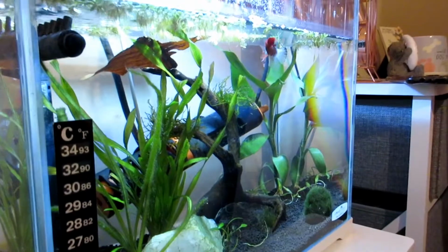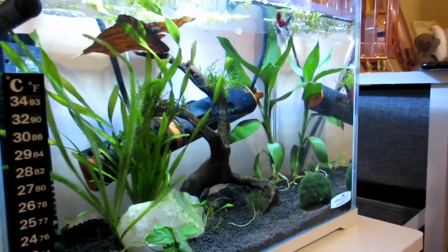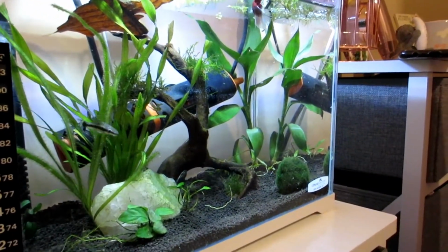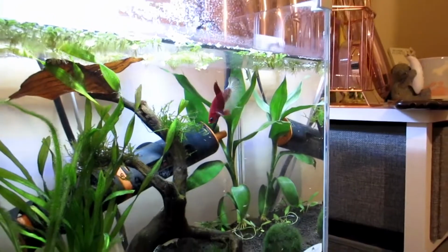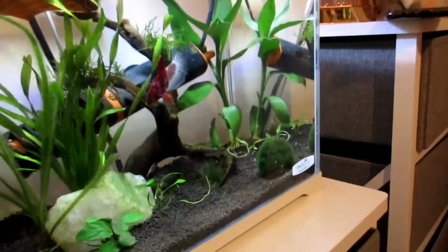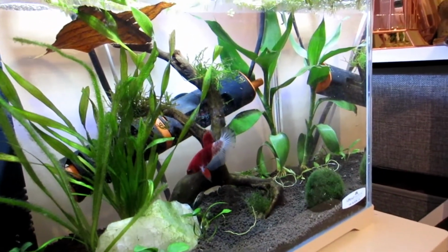So now we are in Mum's bedroom. We have two tanks up here. We have a female beta tank, a sorority tank, so it's just female betas. And then we have a tank with a male beta in it. This is the male beta. And it also has Otocinclus in it as well. So I think there's two of them, or there might be three, so you might see them, and they'll eat the same thing as the beta.